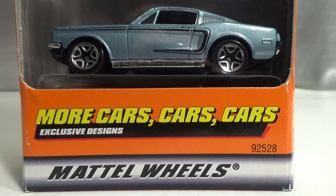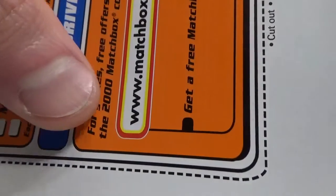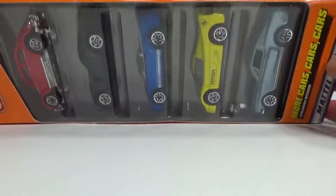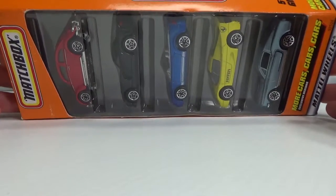In this episode we're going to take a look at the Matchbox More Cars 5-pack. At the back here it has a 1999 copyright. As we can see here, it's a 2000 release. I got some confusing information on the internet about this 5-pack, about what year it exactly was.